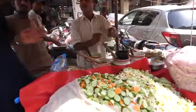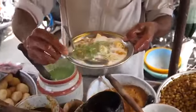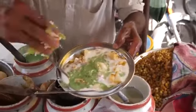Chew that up nicely. Oh, it's not that spicy actually. Now it's not taking the money. No. Even after everything that we've eaten today, that has given me a sense of an overdose of heightened excitement and energy.